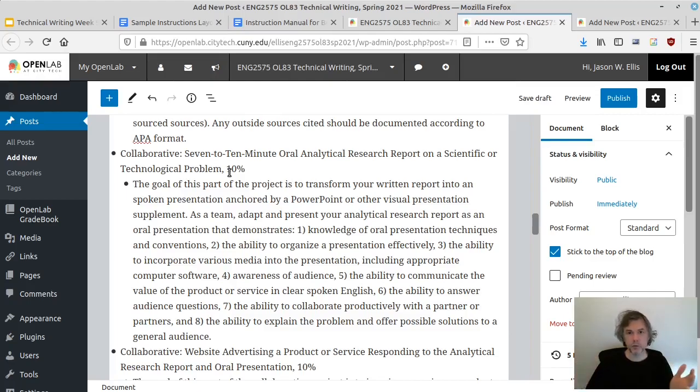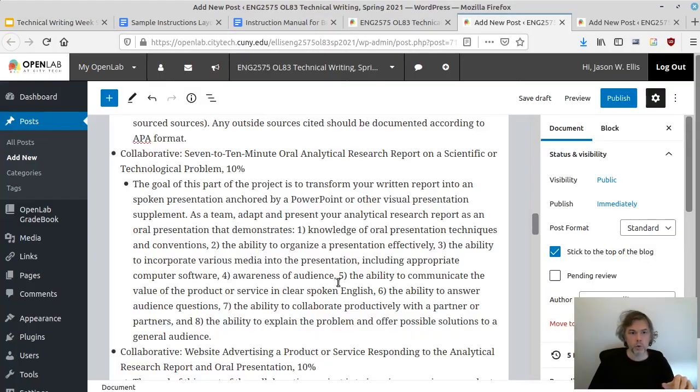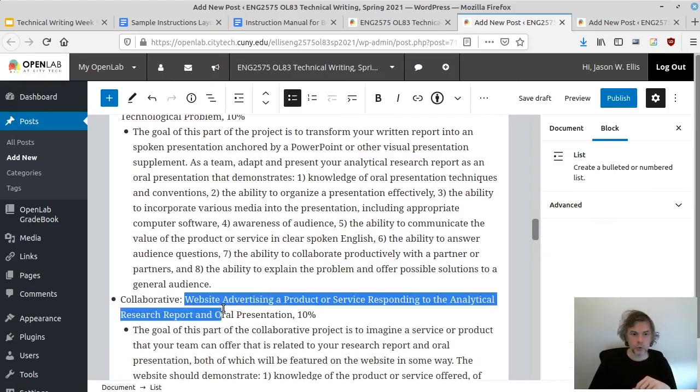But any of these would be fair game to use, so that there's a visual component, just like I have this visual component anchoring my presentations in our class. You would use something similar for your video recorded oral presentation that you then create a video from, and that video will then be embedded in your website.